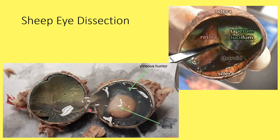Down here, this gel-like substance is the vitreous humor. Back here you can see the retina. It's a very thin membrane. This is the lens right here. And so if you were to remove the lens, you would actually see a hole, which would be the pupil.